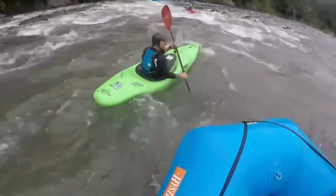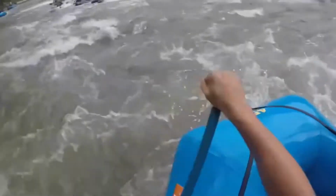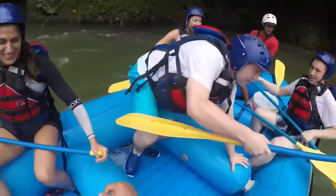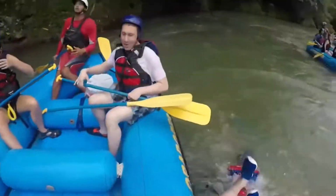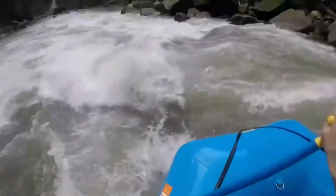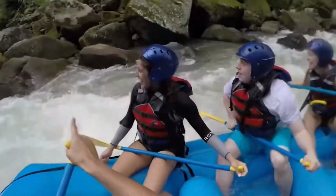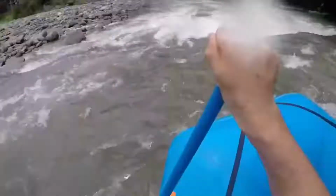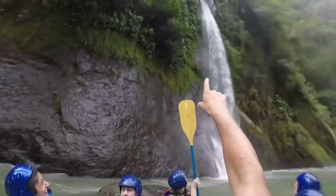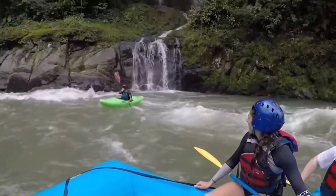The Pacuare River near the Caribbean coast is one of the best river rafting destinations in Costa Rica, and Rio Naranjo near the Central Pacific coast is also a highly recommended spot. In the Guanacaste region, you can go rafting in the Tenorio River. If you're spending more time inland, there are amazing whitewater rafting places near the Arenal volcano. The Toro River, the Balsa River, and the Sarapiquí River are the perfect locations for rafting in the rapids.